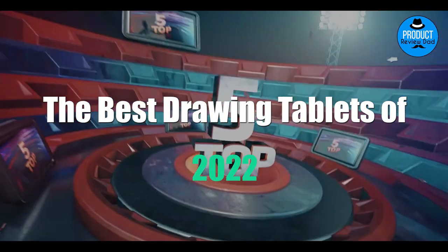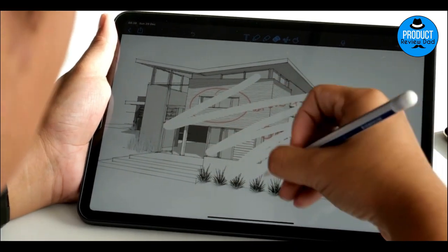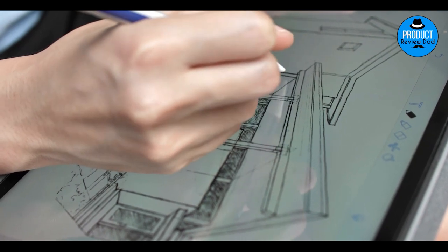Top 5 Best Drawing Tablets of 2022. Are you looking for the best tablets for graphic design? Whether that be for illustration, drawing, or art, we've got you covered.